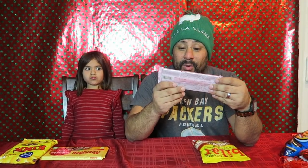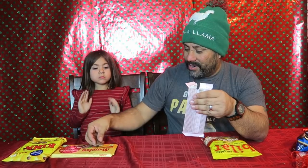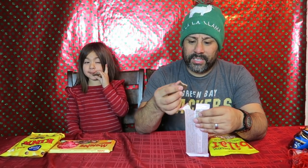So next we're going with Geisha. So this is milk chocolate with soft hazelnut filling. Let's try this out. There's one right there. Soft hazelnut filling. No, it's not. It's milk chocolate. Ooh, milk chocolate. Good?